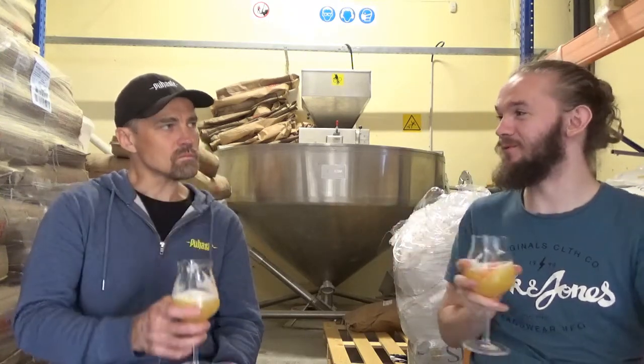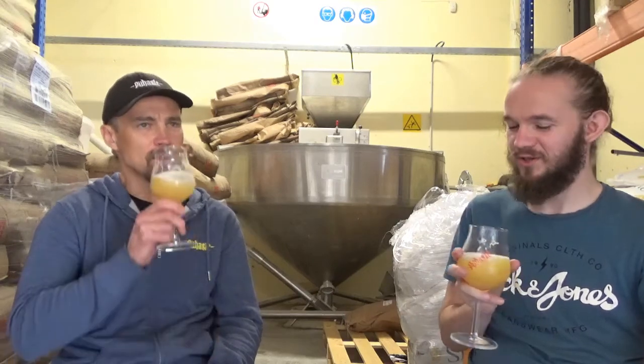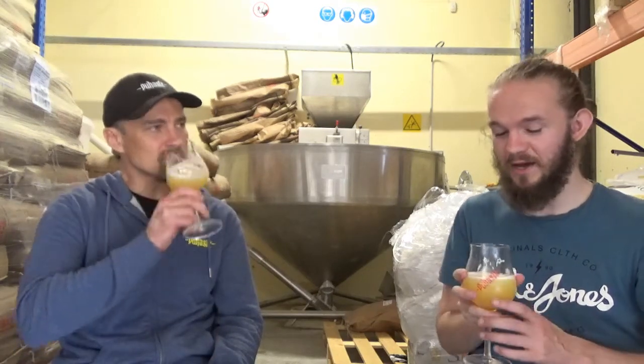And what do you think about the fruits and the flavour? I would say there are not as much citrusy notes. I get some tropical notes and some of these woody, grassy notes, and I think that's from the Sabro. Yeah, I get the woodiness. I see what you mean with the woodiness now.